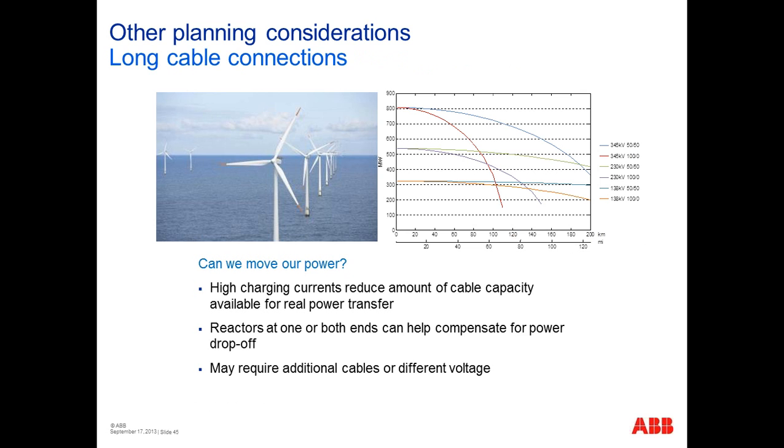And then finally, if you're connecting offshore in particular, you use undersea cables. One of the things that you'll want to ask yourself is, can we move our power? You see the graph up on the upper right. It shows the power transfer that is possible through cables of different voltage levels and at different distances from shore.